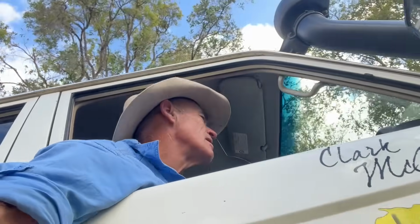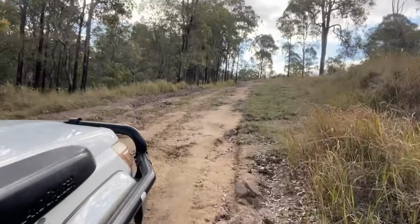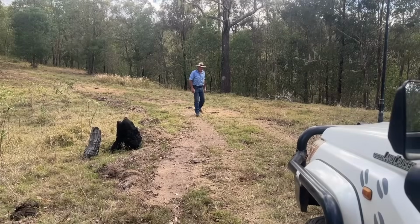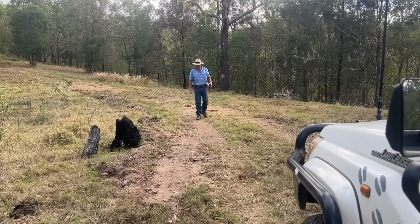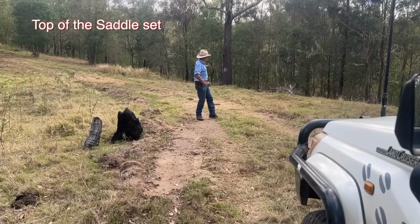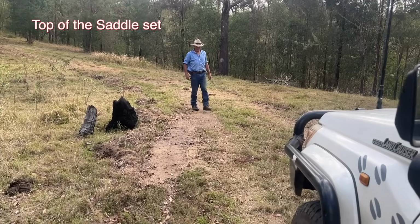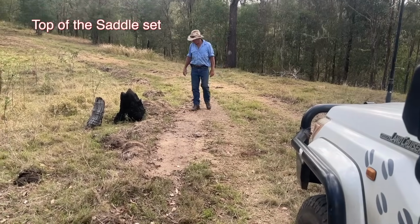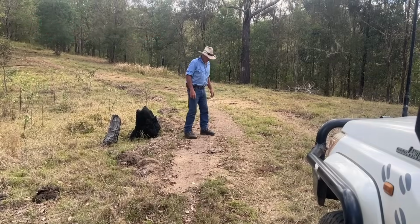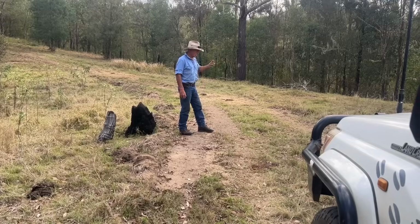I didn't think there was any fresh tracks, but there's one fresh one there, so that's good. And we're set in the right place then. This is the spot here that I've caught probably 12 or 15 dogs on this top. And I come here today and there's not a track, there's nothing. That doesn't mean that tomorrow there won't be a dog that comes through here.